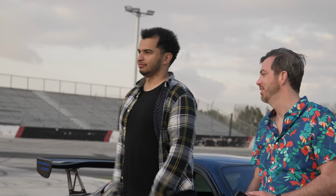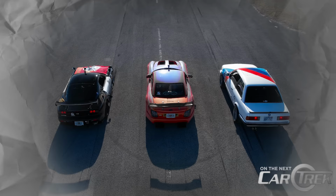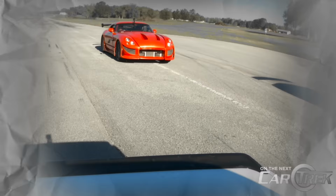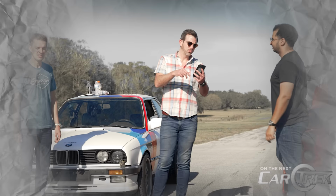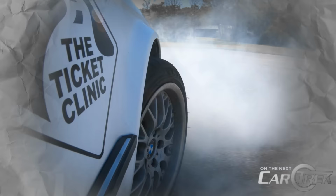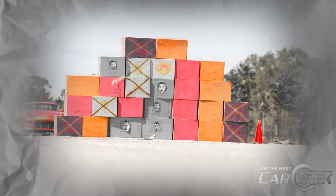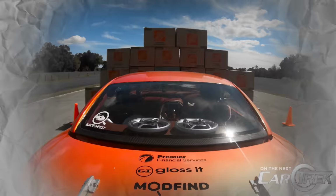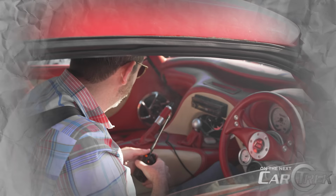All right. Dude, what'd you do? You are literally giving us cancer right now with the stuff that's coming out of your exhaust. That's just mean-spirited. Fancy a race? We got a text from the ticket clinic. Okay. We've set up some obstacles for you to navigate around. Ha-ha! There is a lot of heat coming out of your engine bay, Ed. It's just sweat. It's sweat of the horsepower.